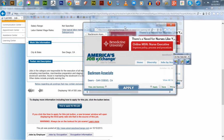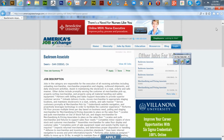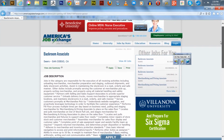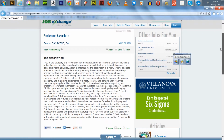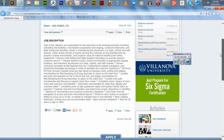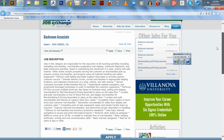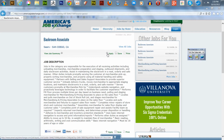But here we go. Okay, now this link sent us to another website, called America's Job Exchange. I got a separate password for this, but let's see what happens. It tells me unloading merchandise, preparation, staging, outbound shipments, etc. Looks like something I could do pretty easily. Lifting 50 pounds in weight, maintain flow of merchandise, sweep the floor. I've got an idea. It's not a high-paying job, but based on my qualifications, hopefully I would be able to fulfill this job.